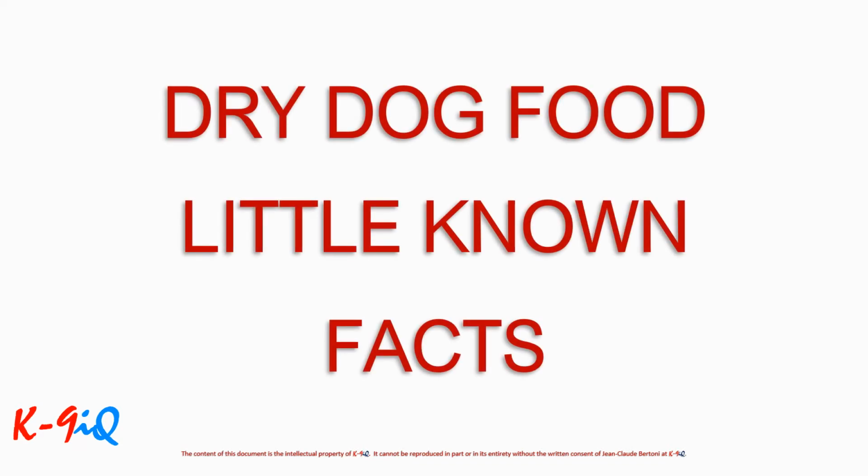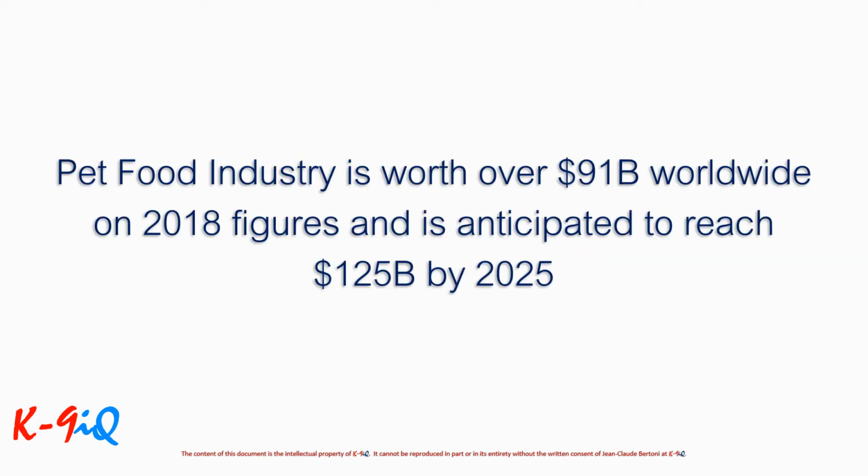So let's start our dry food discovery journey by talking about dry food little known facts, just to get a bit of an understanding about the background that we're dealing with. So firstly, the pet food industry is worth over $91 billion worldwide, and that's based on 2018 figures, and it's anticipated to reach in the order of $125 billion by 2025. Now, it's important to know this because we need to get an understanding of the scale of the industry that we're dealing with, and to get a bit about the background about the whole industry as a whole.